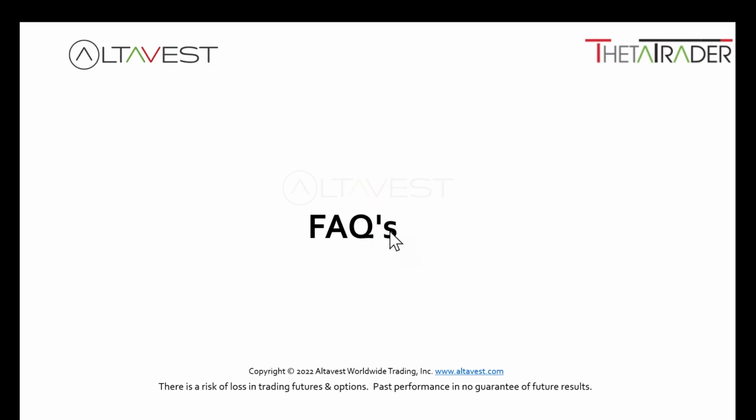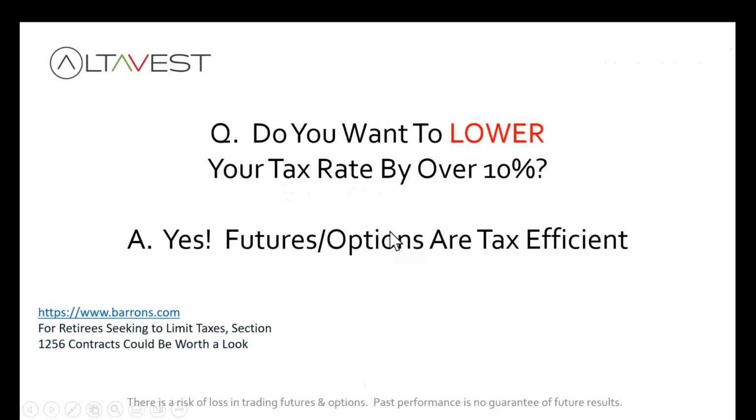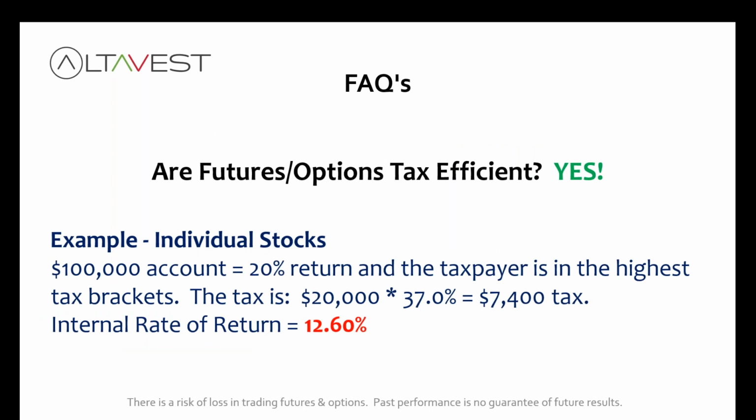All right, a few FAQs. Tax efficiency: you can lower your tax rate by over 10% because you're trading futures and futures options. There are 1256 contracts according to the IRS. And the benefit there is 60% of your gains are taxed at the long-term capital gains rate, and that's usually much lower than your individual income tax rate.